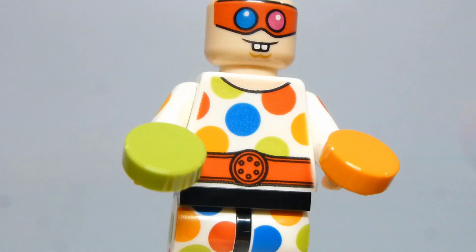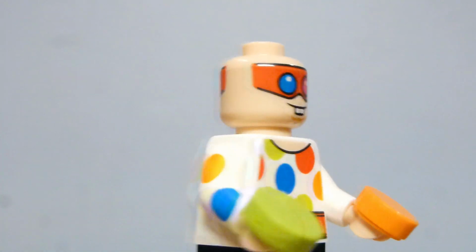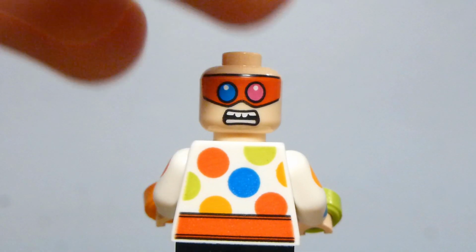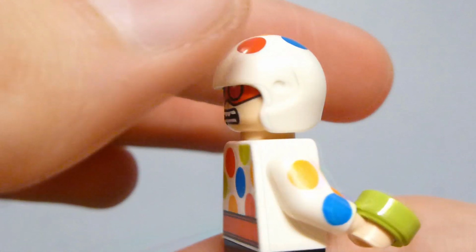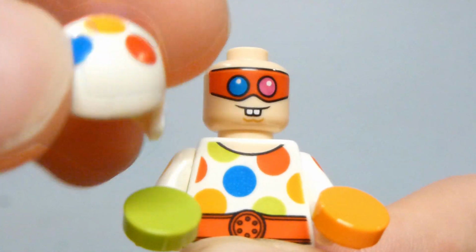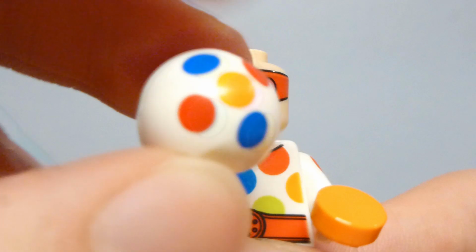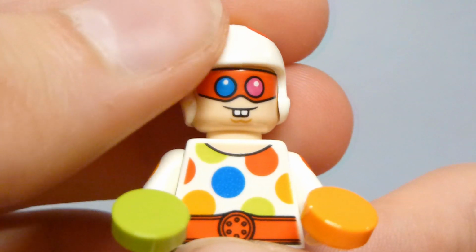His facial print is kind of funny with the goggles that are different color eyes. And you do also have an angry expression for him. I find it funny that the helmet covers half his eyes. I think that's intentional, just to make him look even goofier. His helmet does get a little bit of polka dot printing on the top as well. I kind of wish there was a green dot instead of repeating two blue and two red, just to add some variety up there.